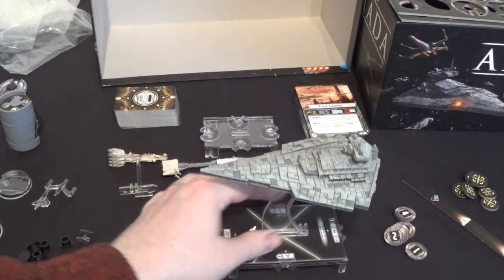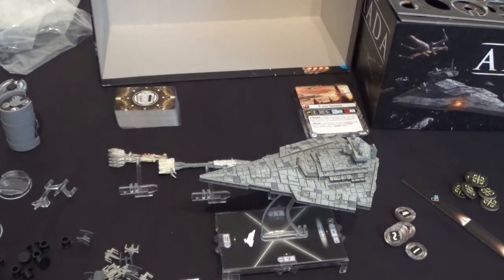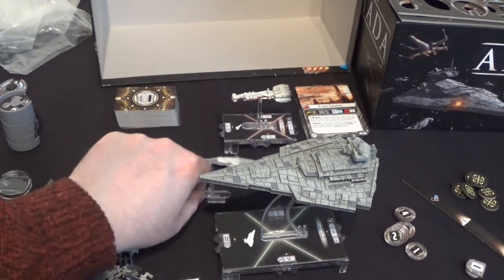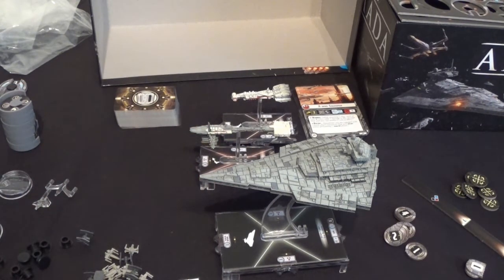That took some doing. I think it was just me more than the model. There we go. So these ones I'm hoping a bit easier. Just go with the Corvette A. Yeah, that was easy. And you didn't struggle with that one then, did you? No, not at all. Cool. They were easy. Compared to the Star Destroyer, I just did them instantly.